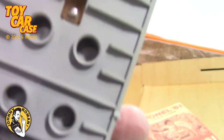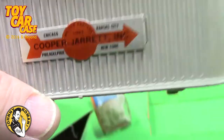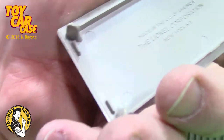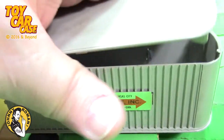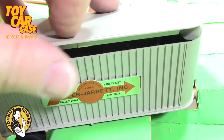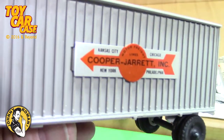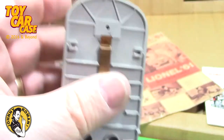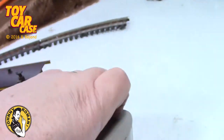Now, it's got a metal clasp there, conductor of some sort. So I'm not quite sure what it is. This roof came off, so it's just kind of barely held in place, so you can put something in there. Now there's two of those. Now we are missing a train car out of here, which is too bad, so sad, but still, these things are cool. I wish there were the trucks to haul those things.